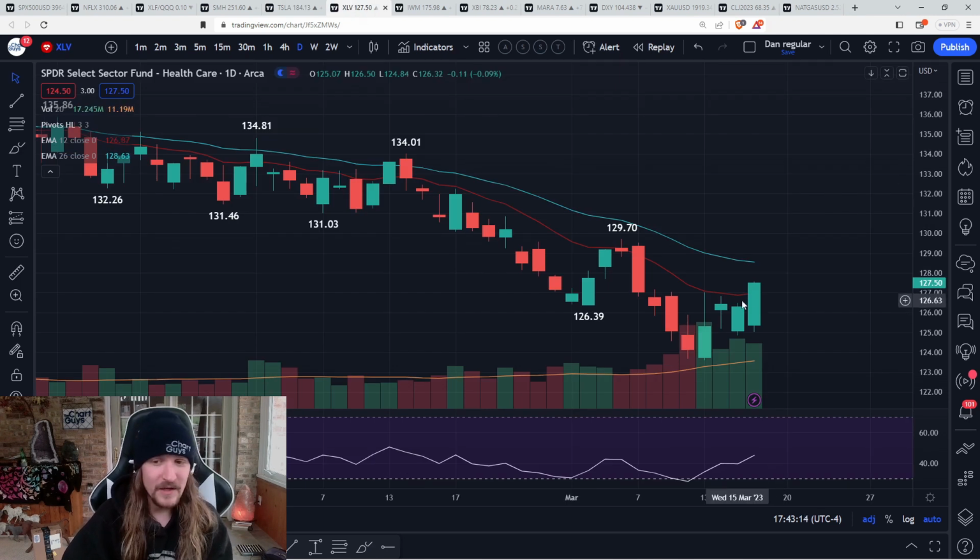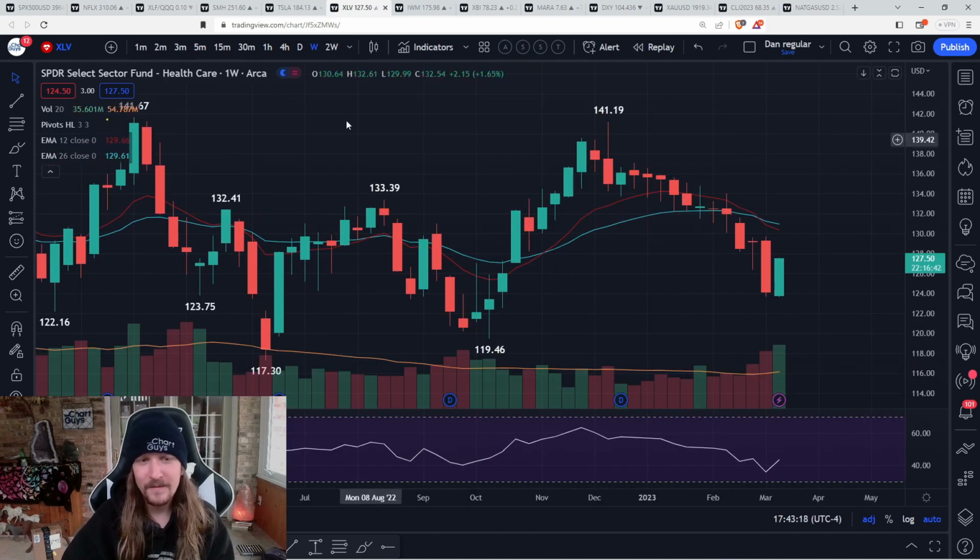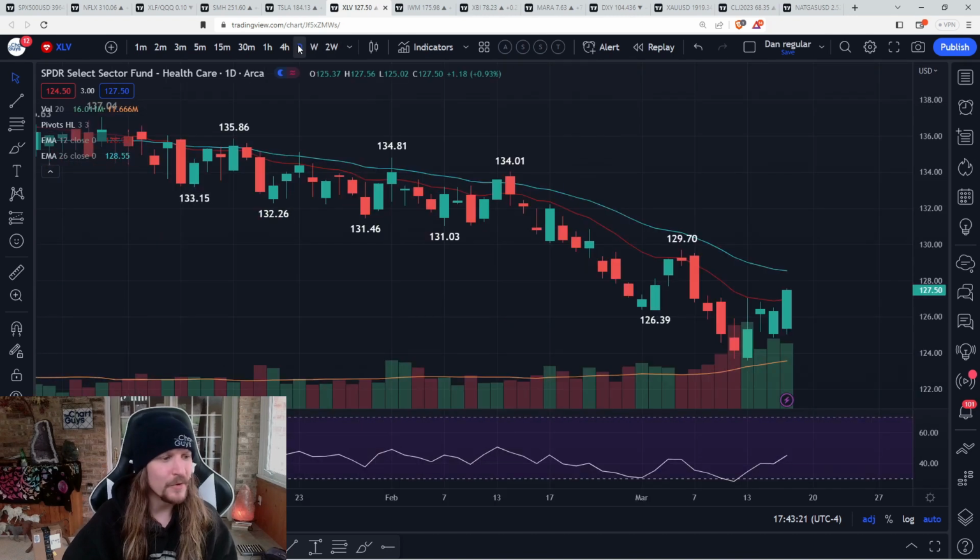Healthcare, getting some follow through as well. Again, long road to go here for healthcare to shift anything big picture, but helping the market bulls rather than hurting them, up a few percent over the last couple days.